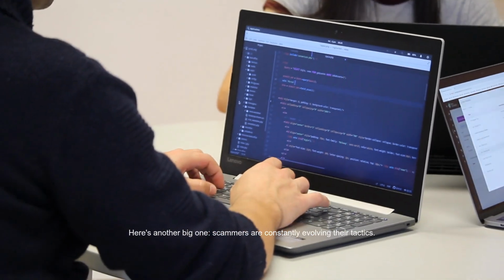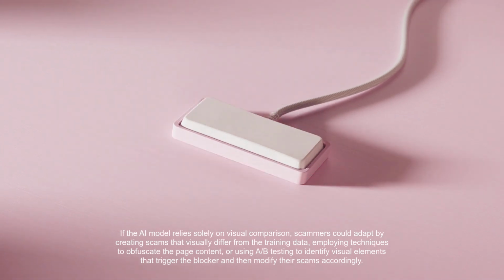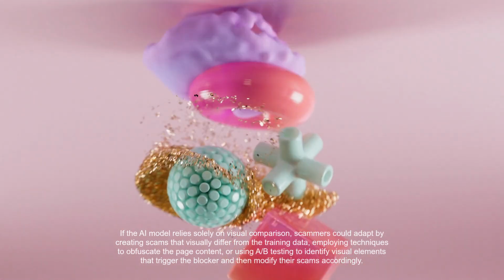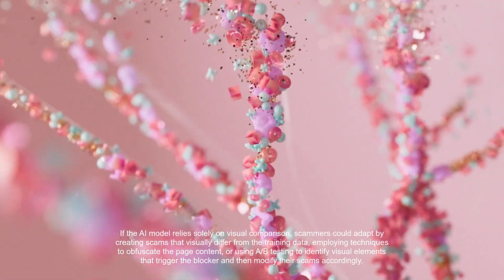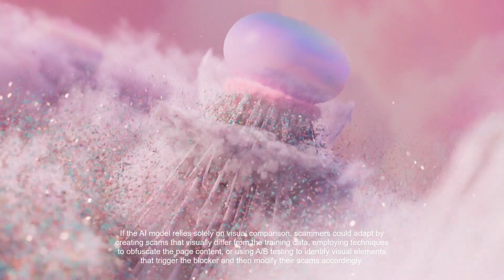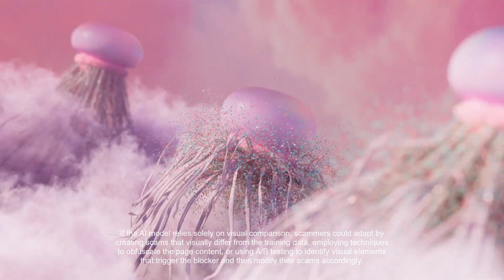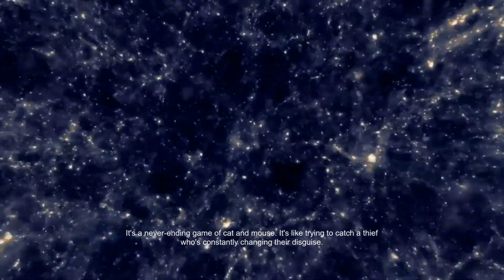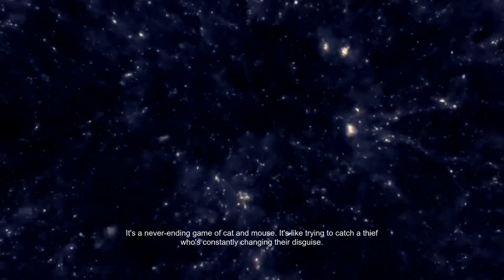Here's another big one. Scammers are constantly evolving their tactics. If the AI model relies solely on visual comparison, scammers could adapt by creating scams that visually differ from the training data, employing techniques to obfuscate the page content, or using A/B testing to identify visual elements that trigger the blocker and then modify their scams accordingly. It's a never-ending game of cat and mouse. It's like trying to catch a thief who's constantly changing their disguise.